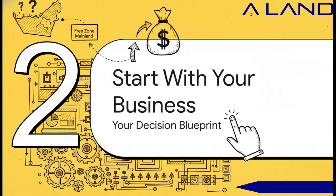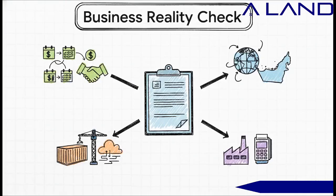So how do you sidestep that trap? It's actually pretty simple. You have to start with your business. Forget about free zones, forget about mainland options for a second. Before you look at any of that, you need to know in detail how your company is going to work. Your business reality is the only blueprint that matters for making the right call. This checklist right here, this is where the rubber meets the road.